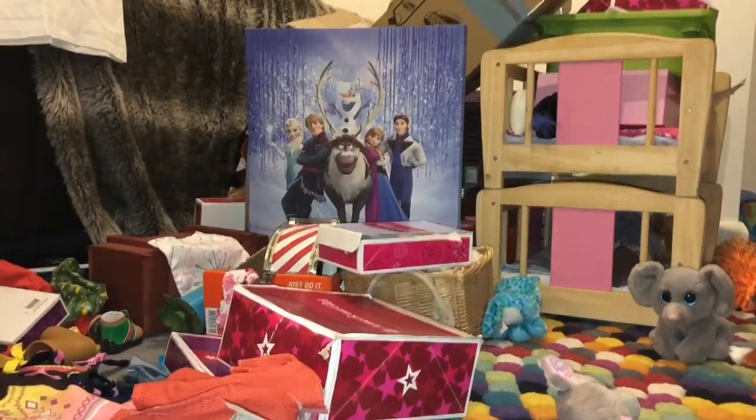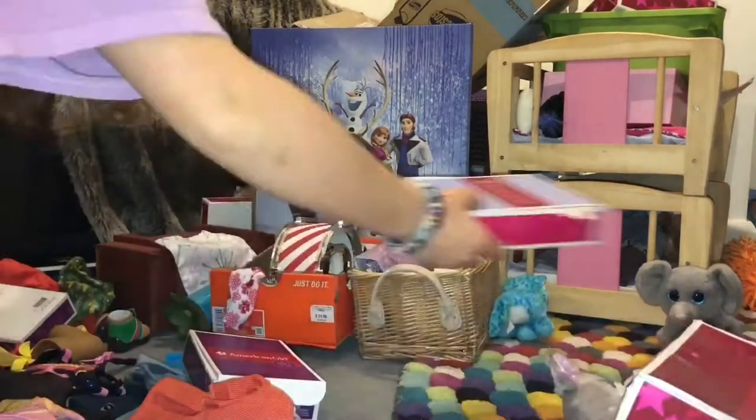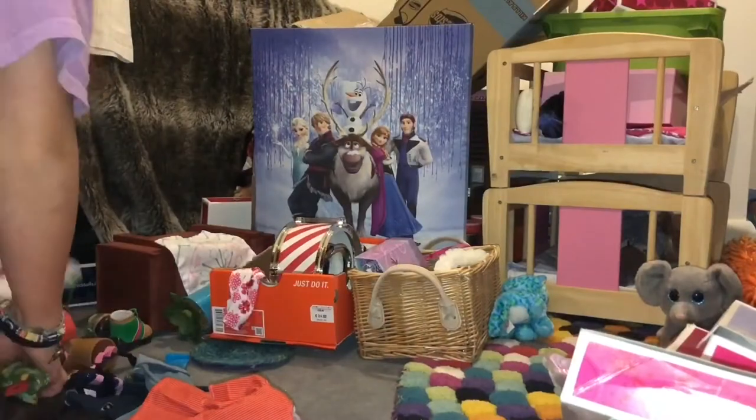Okay, so this bit's really long, so I decided to speed things up. But basically, you can see me taking the doll box out of the way, and then I'm sorting the shoes and clothes into different piles so I can put them all away.